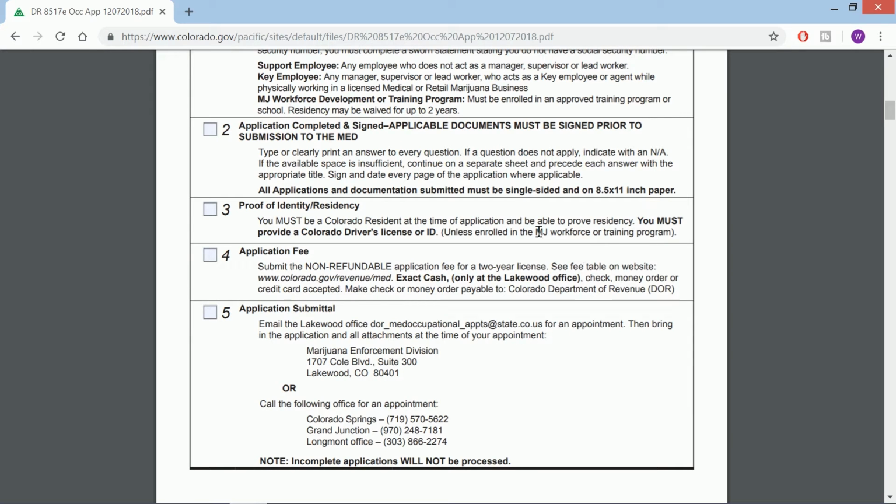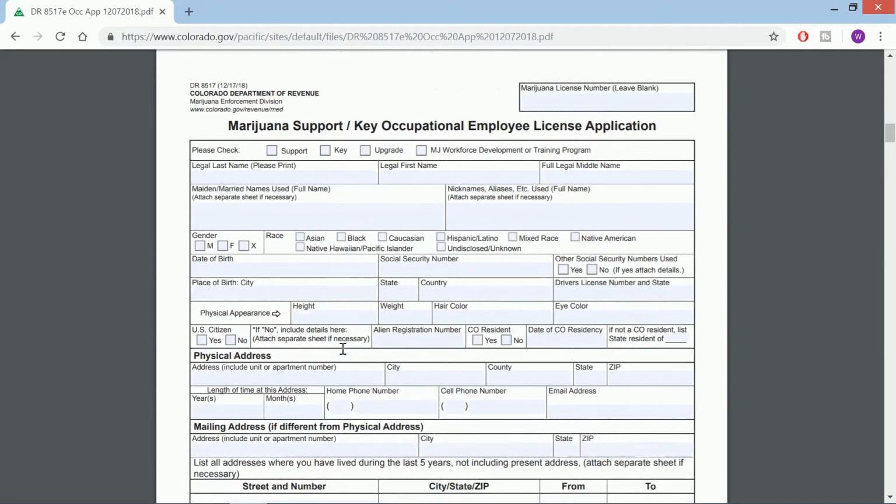And it says here you must provide a Colorado driver's license and ID, and you must be a resident at the time of the application. Your application fee, which I said before, will be either $75 or $250 respectively, and this is how you submit it here. Going forward, it asks you regular stuff here. You check off which type of badge this will be, whether it be a support, a key, or an upgrade from a support to a key badge, or if you're going to be working in workforce development or training.